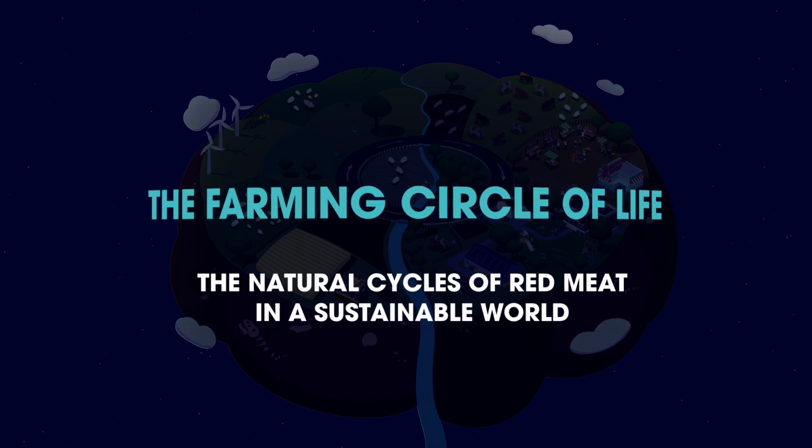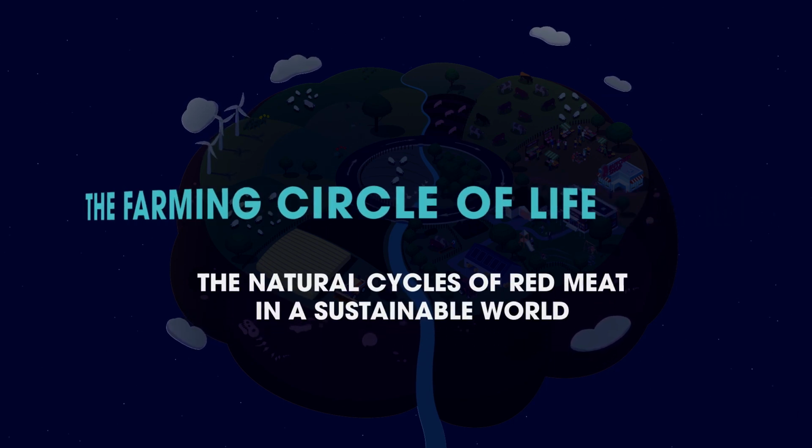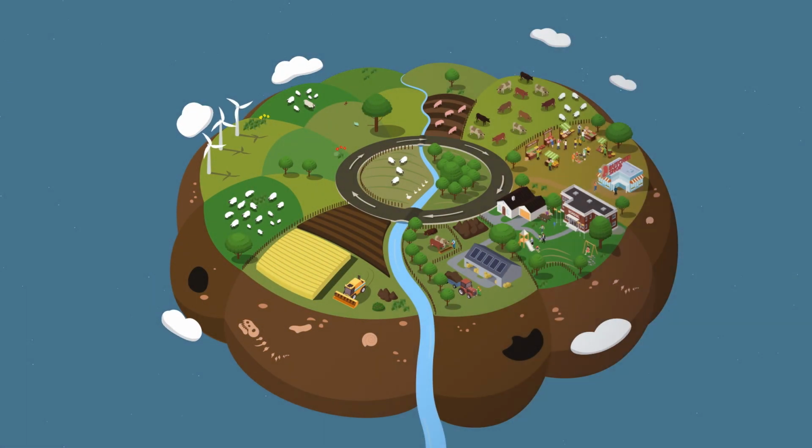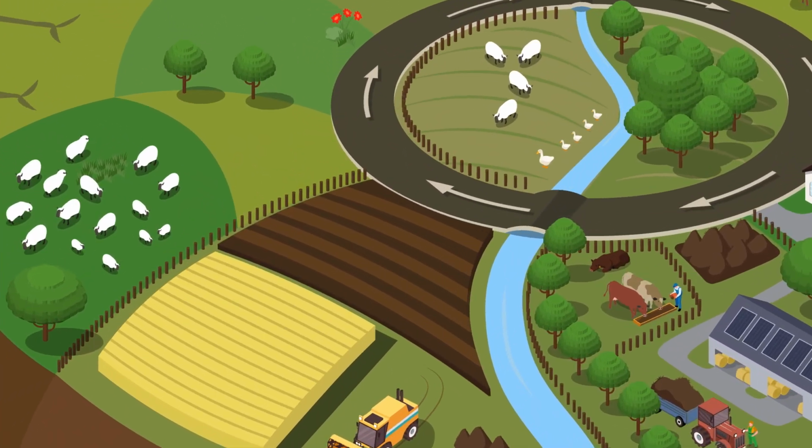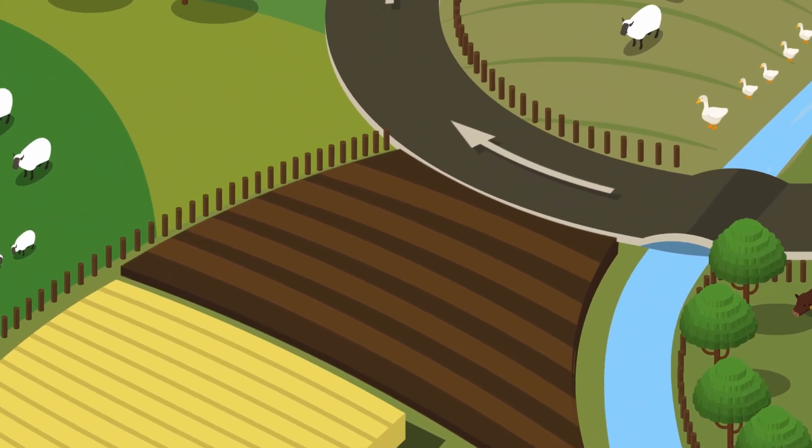The natural cycles of red meat in a sustainable world. We've been farming livestock in Scotland for centuries. The farmers and their animals are also involved in a range of interconnected natural cycles and ecosystems which benefit us all. So let's take a look at how the farming circle of life works.